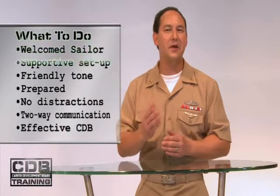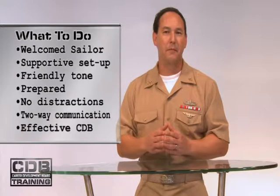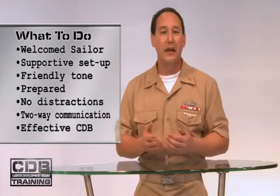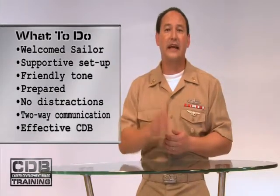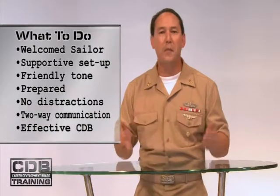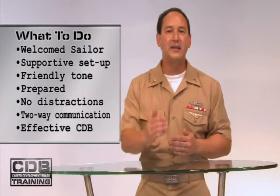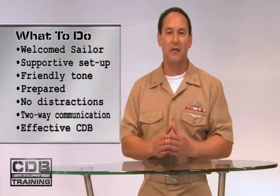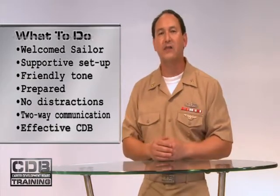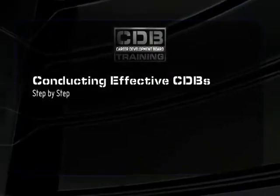With a few simple changes, we made this CDB effective. Did you notice the LPO came out and escorted that sailor in, and everybody welcomed them? The LCPO used the word shipmate, but it seemed friendly. It seemed welcoming. That sailor felt more comfortable. They knew about the sailor. They were prepared. They gave that sailor praise. They encouraged, they engaged, and they inspired that sailor. That's what makes it more effective. Let's go ahead and break that down step by step. Conducting effective CDBs.